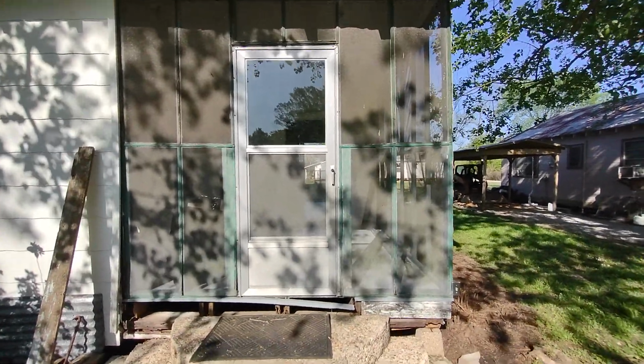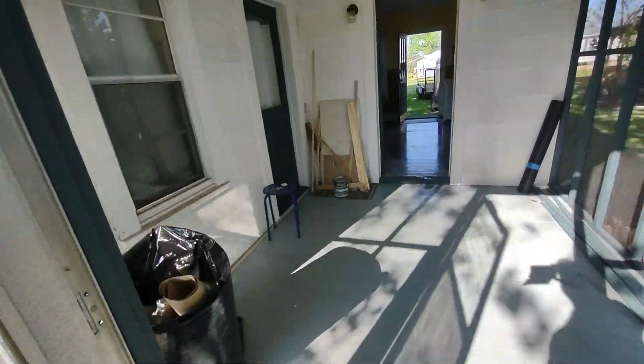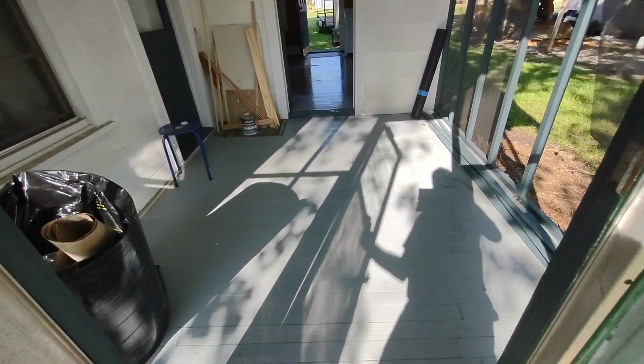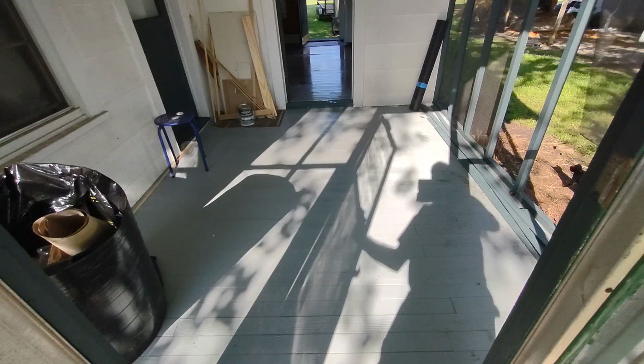Well, we're just about complete with the house on LA1. I'll be posting this on Facebook for friends that have not seen what we've done. Here's the front porch.